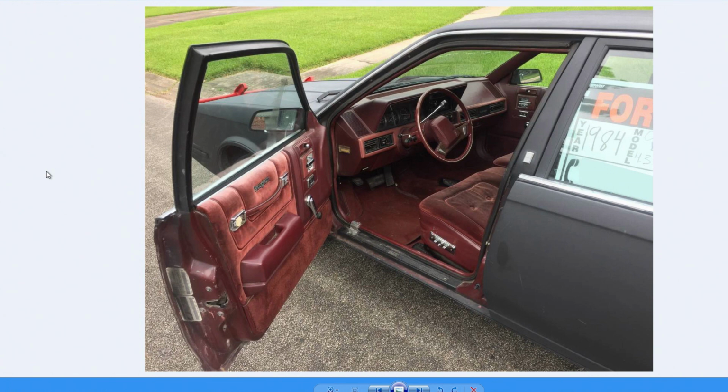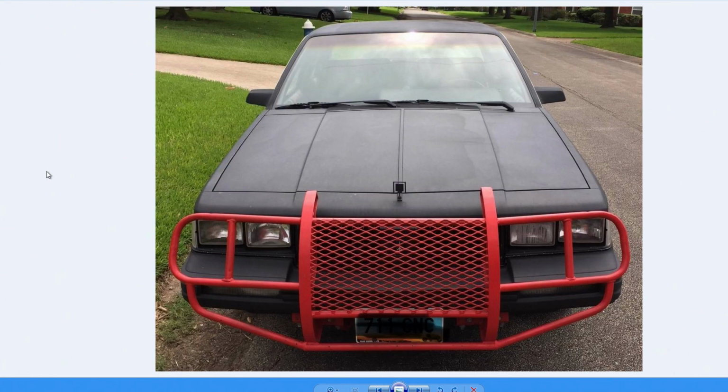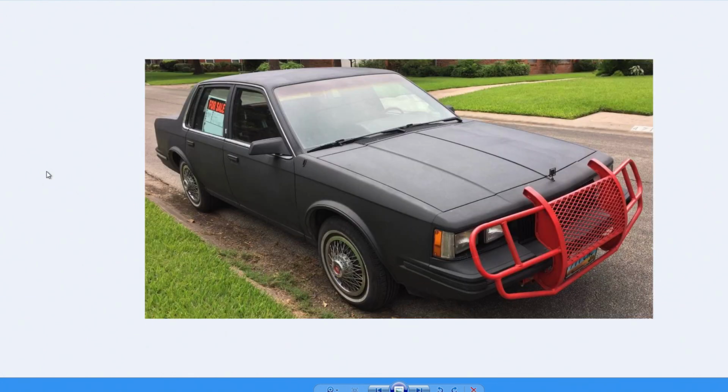Boy, howdy. But other than the bash bar, the bash bar really makes it, doesn't it? It fits so well. I know. If you didn't like it, you could just unbolt it. But what possesses someone to put this on in the first place? Deer. Did you say beer or deer? I said deer, but either works. Oh, I heard beer.